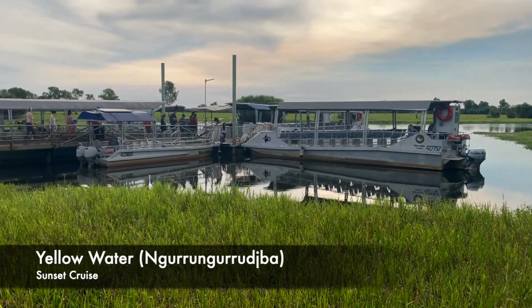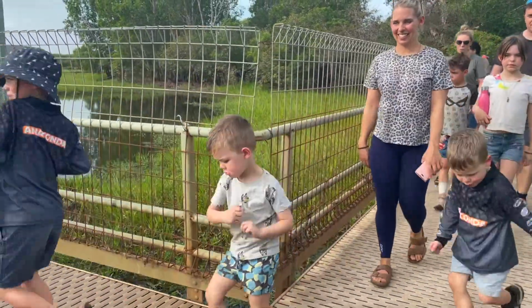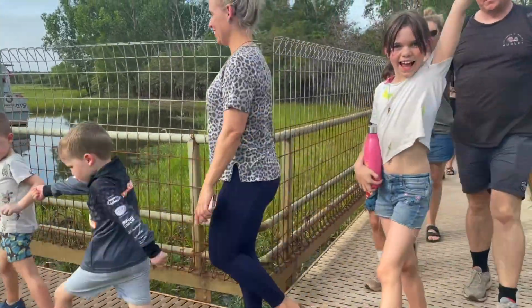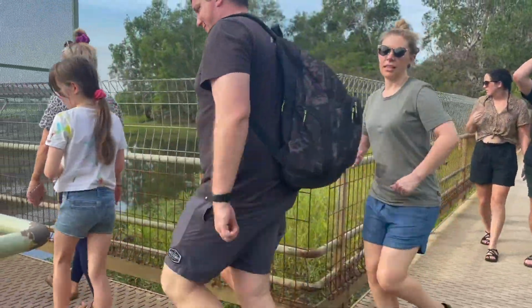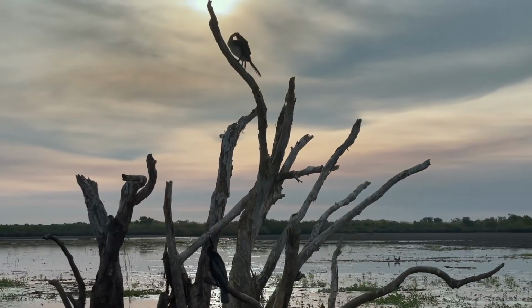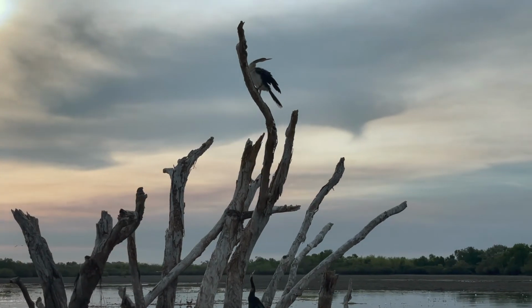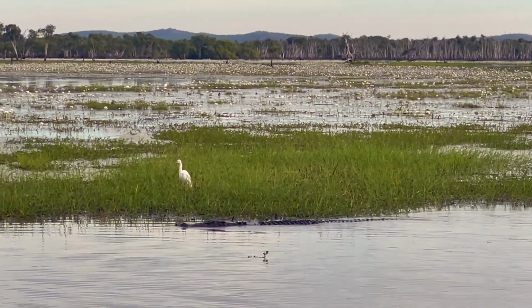First up at Kakadu was a sunset cruise on Yellow Water Billabong, which was one of the highlights of the trip. This is a must-do if you visit Kakadu, as the scenery, birdlife and wildlife is spectacular. We saw plenty of crocodiles, a jabiru, and even a buffalo swimming across the river, which was pretty crazy considering the huge crocs we had seen swimming around.